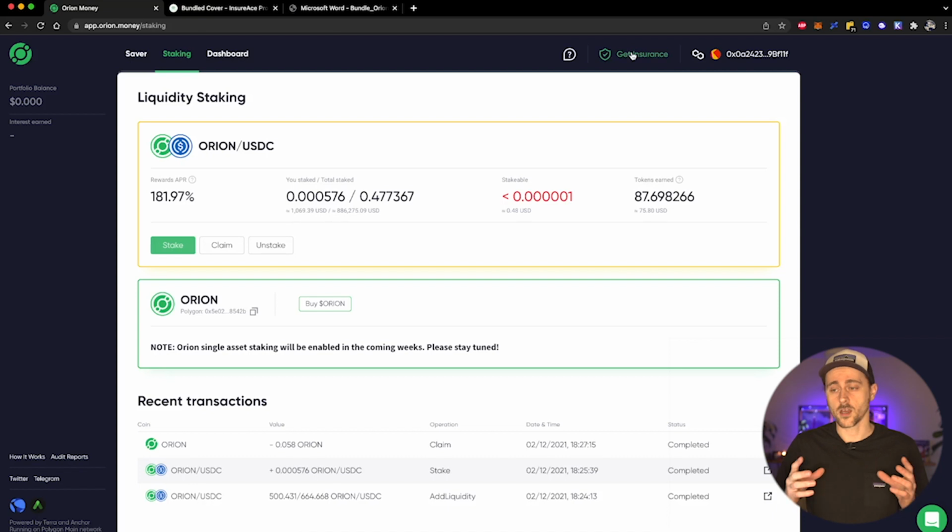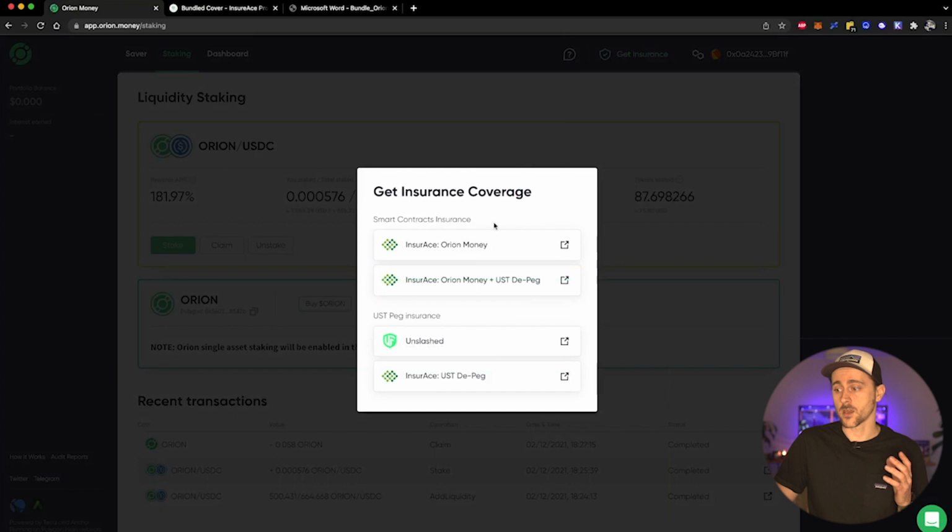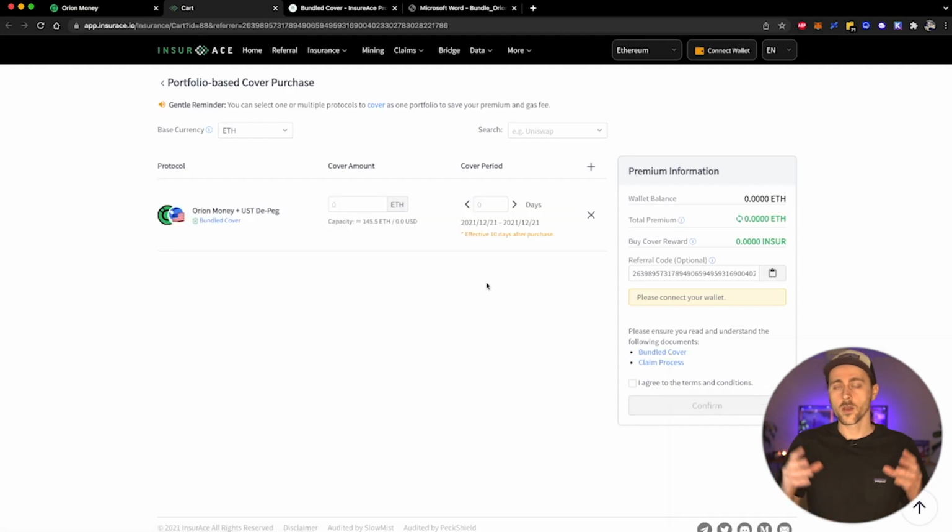If you head on over into Orion Money's interface, there is an option there that says get insurance. I'm going to click on this, and go for the InsurAce Orion Money and the UST DPEG. As you all know, Orion Money uses a bunch of smart contracts to allow users cross-chain interaction with Anchor protocol. If we head over into the InsurAce page, you will see that this is a bundled cover for both Orion Money and the UST DPEG risk. So that is smart contract cover for Orion Money and DPEG for the algorithmic stablecoin.